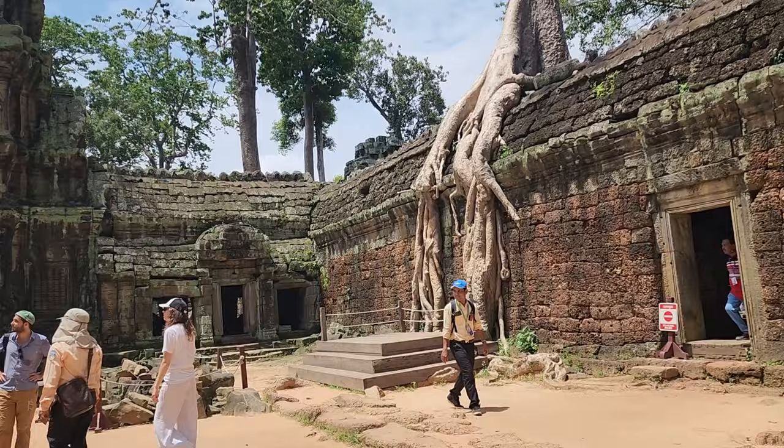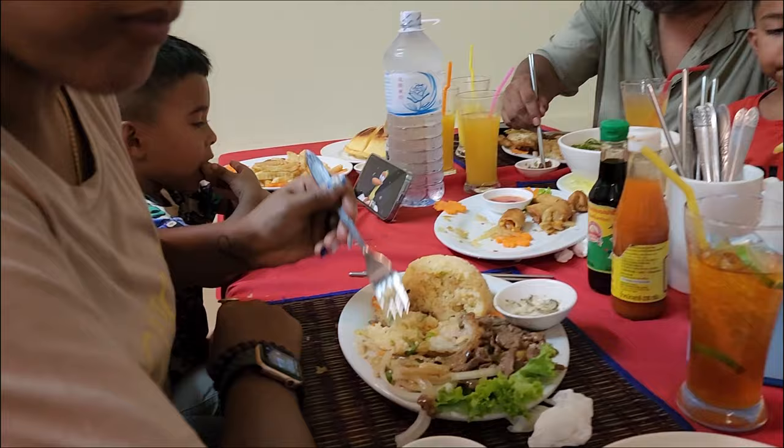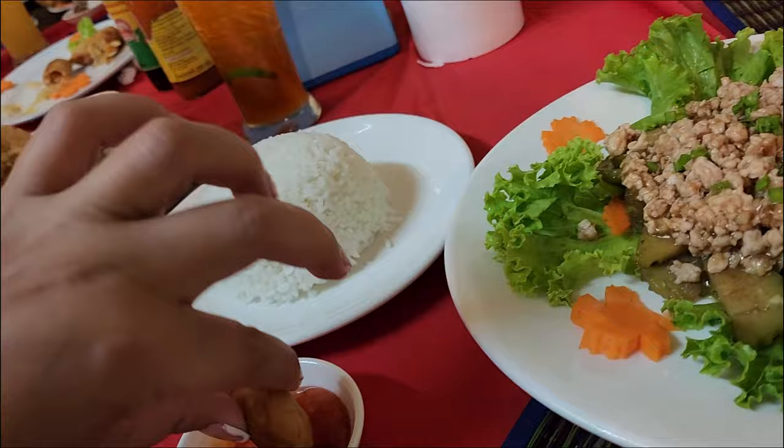After visiting Ta Prohm Temple, we are here at one of the local restaurants open around the area. We don't need to go back and forth to the city because here in the temple area, they have a lot of restaurant options. Our next stop is going to be Angkor Wat. I'm so excited to show you guys after lunch.